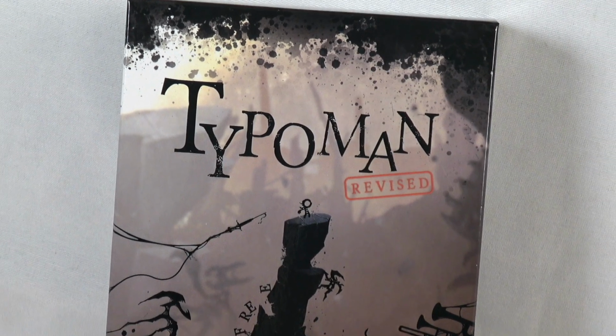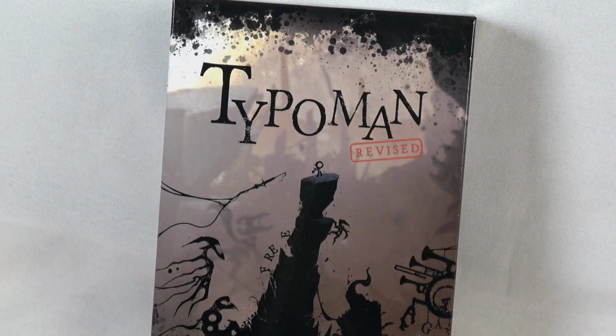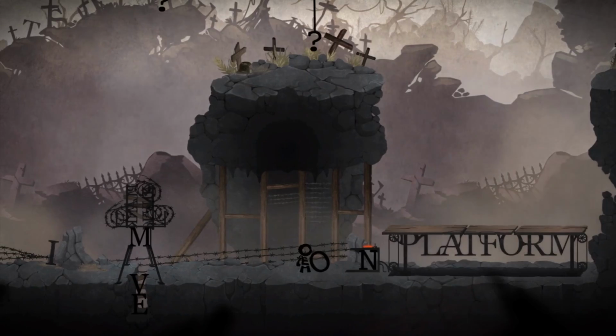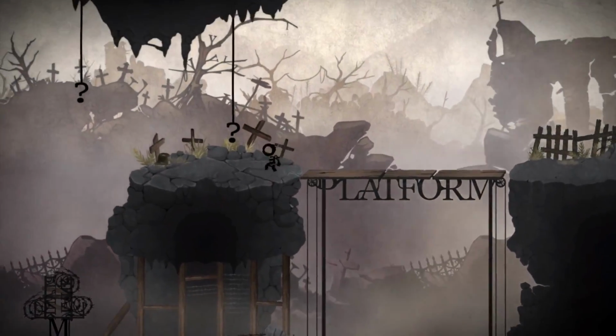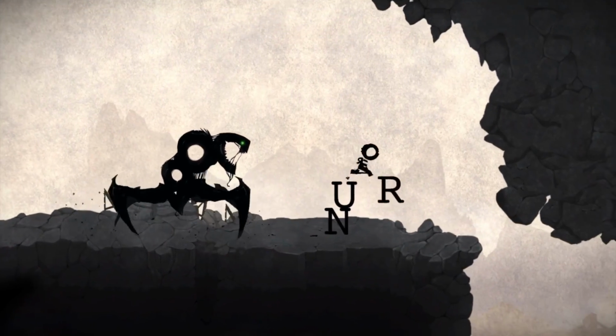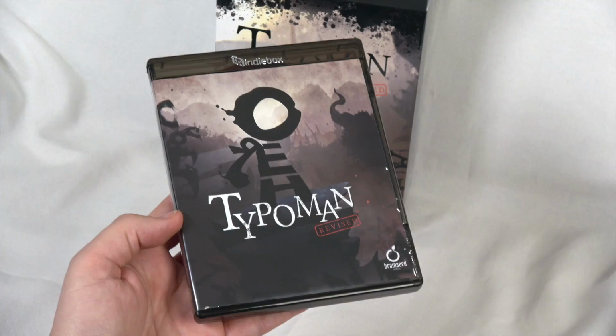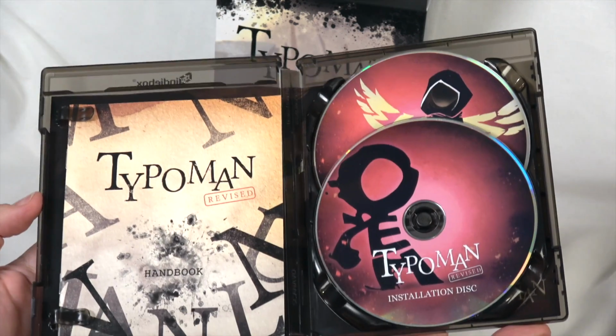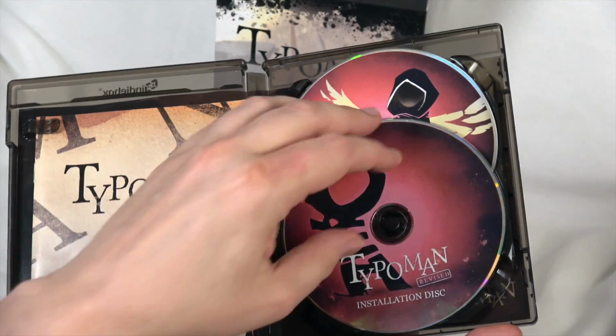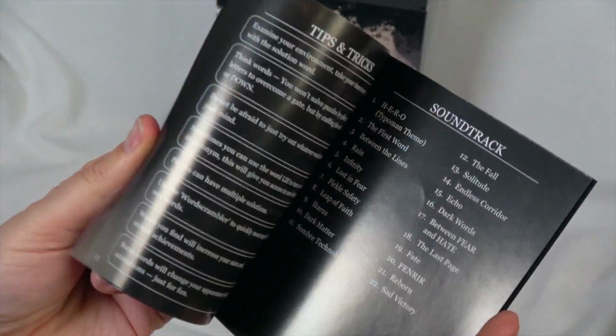Number 7. Typoman. This game is exactly what that title says. This is a visually stunning platform puzzle game with a unique gameplay mechanic that is all based on letters and words. In the box, you have a physical copy of the game, as well as the soundtrack.